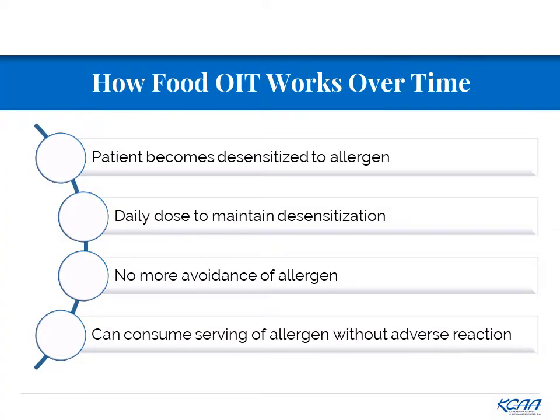Food OIT is a daily treatment, like a maintenance dose of medication, since patients are desensitized to the allergen but remain allergic to it. The daily regimen maintains protection against the food allergen. Our goal is for the patient to reach a daily dosing schedule so they no longer need to avoid the allergen. They can actually eat their allergen on a daily basis. Examples include reasonable portions, such as 1 glass of milk, 1 egg, or 1 slice of bread.